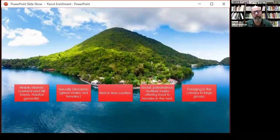A very interesting thing about them is they are socially polyandrous, which means multiple males will offer food to one female in the nest. So do you want to look at this species as, well, I just want a pair, or do I want several males and a female? That's going to provide them with the best natural behaviors and social settings, which again is best for their welfare and their enrichment. So those are things to consider when you're doing the research: how many of these birds do we have? How big is that social network or that flock that they're going to have?